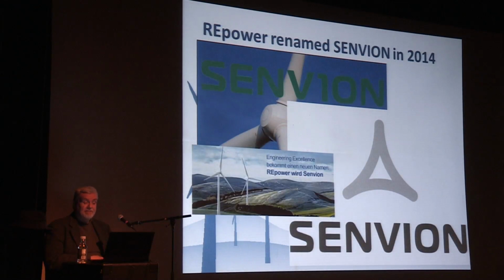Repower, the manufacturer, changed their name just last month to Senvion, and so I guess they had licensing issues with the guy that owned the name Repower.